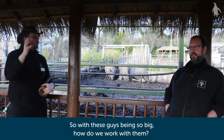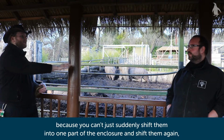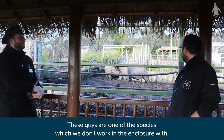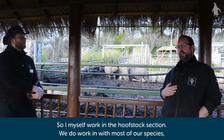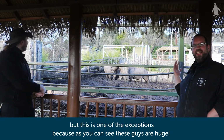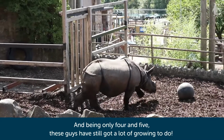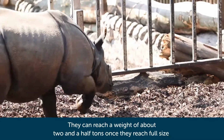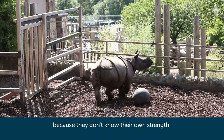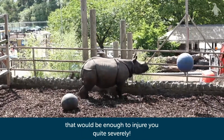So with these guys being so big, how do we work with them? Because you can't just suddenly shift them into one part of the enclosure and shift them again. So how do you work with them? Yeah, these guys are one of the species which we don't work in the enclosure with. I myself work in the hoofstock section. We do work in with most of our species, but this is one of the exceptions, because as you can see, these guys are huge. And being only 4 and 5, they've still got a lot of growing to do. They can reach a weight of about 2.5 tons once they reach full size. Because of that, we simply can't go in with them because they don't know their own strength. If they were to tap you, that would be enough to injure you quite severely.